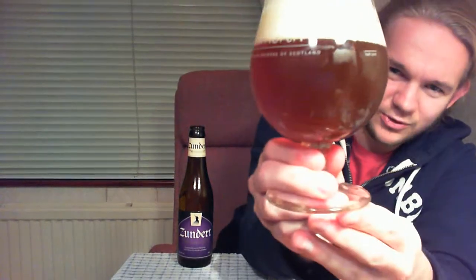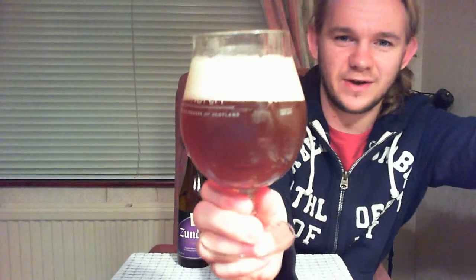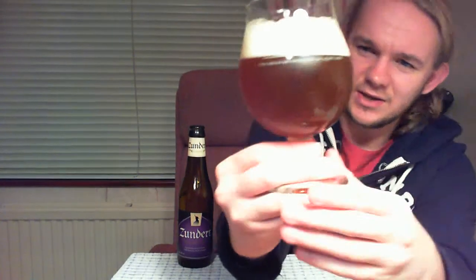So, as you can see, I'll just bring up the camera and let you have a little look at the colour. It's actually poured a really nice reddish colour. Very, very attractive looking actually. There's a lot of carbonation rushing up towards the bottom of the head there. It's got a solid 2-finger, slightly off-white head. A creamy colour this one, but a big bumpy head on this one.